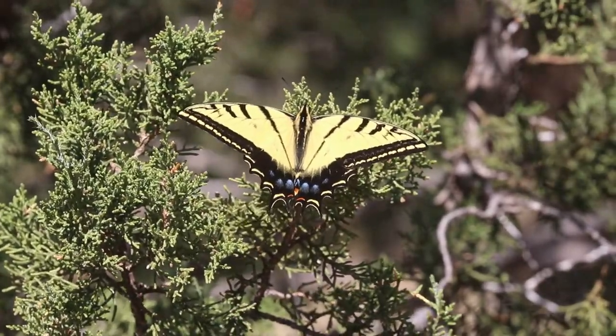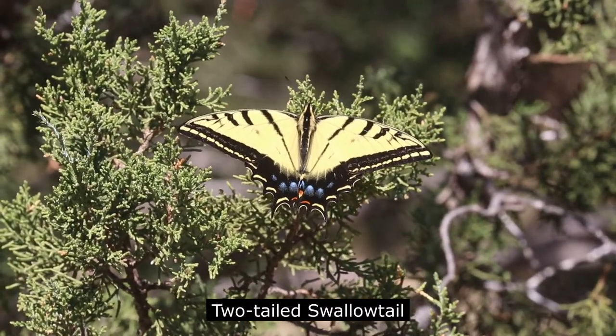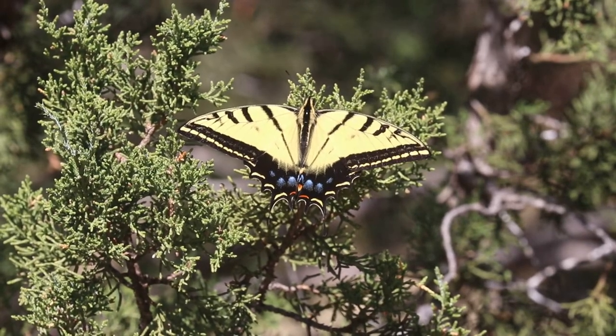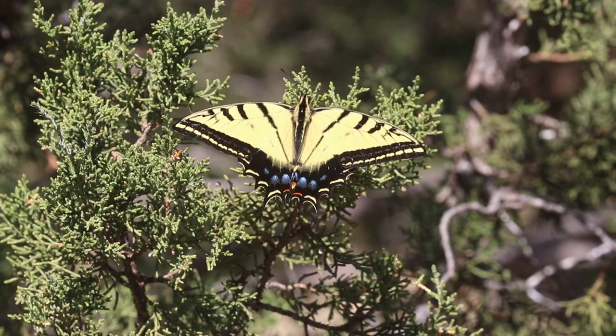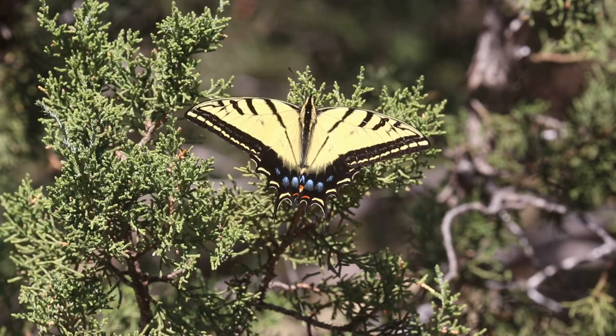With a wingspan of 3.5 to 5 inches, the two-tailed swallowtail is the largest butterfly in North America. Named for the twin tails of varying length on each hind wing, this species favors stream-side habitats and other lowland areas across much of the western United States and Mexico.